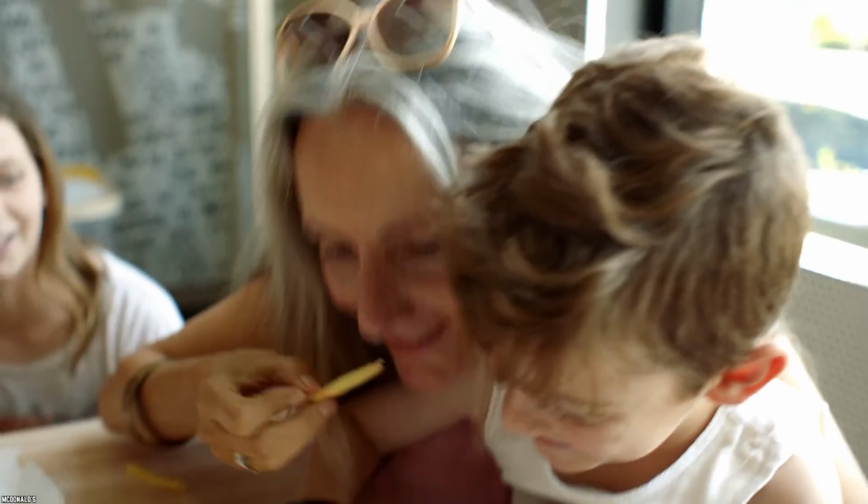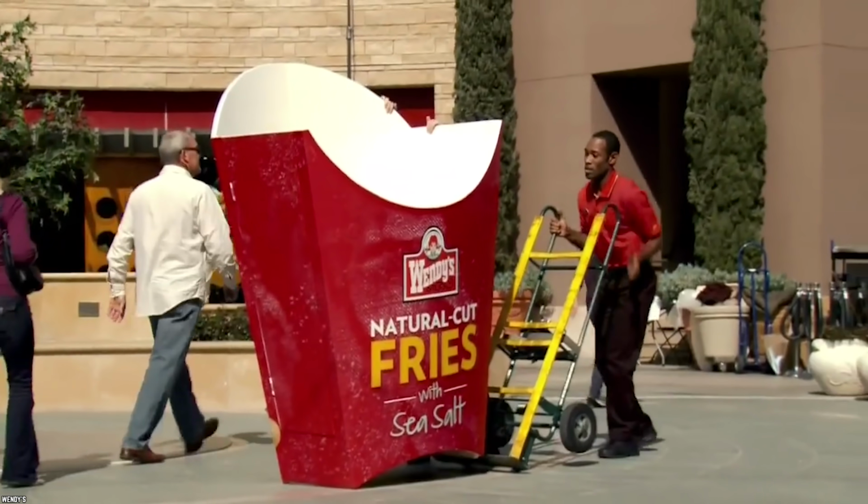A few years back, Wendy's released its natural cut fries with sea salt.